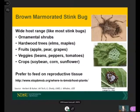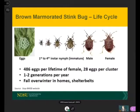It has a wide host range. It gets onto a lot of our ornamental shrubs, our trees, fruits, vegetables, and our field crops. And out east, where it was introduced, it's been particularly a problem on the fruits and vegetables. It's just starting to become a problem in soybeans, corn. And they do like to feed with their piercing, sucking mouth parts on the reproductive tissues.